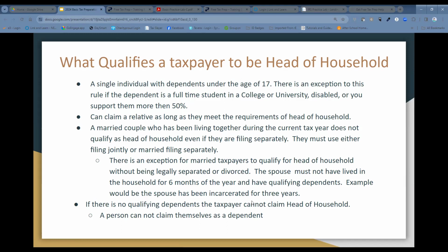You can claim a relative as long as they meet the requirements of head of household. There is that tree of head of household. You can't claim your neighbor's child. That does not consider head of household. It has to be an immediate relative. Mom, dad, sister, niece, nephew, foster child is a qualifying one. Also, a married couple who has been living together during the current tax year does not qualify as head of household, even if they are filing separately. They must either use filing jointly or filing separately.